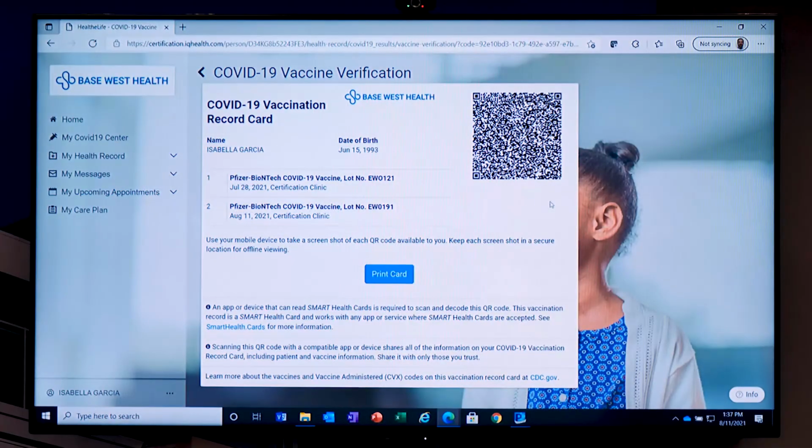This will send off that FHIR API, where it will generate the actual VCI card for her to download to her own device by taking a screenshot of it or printing. From here, she would be able to download or print, and then she can share that with her employer. And with that, I'm going to pass the ball over to the state registry.